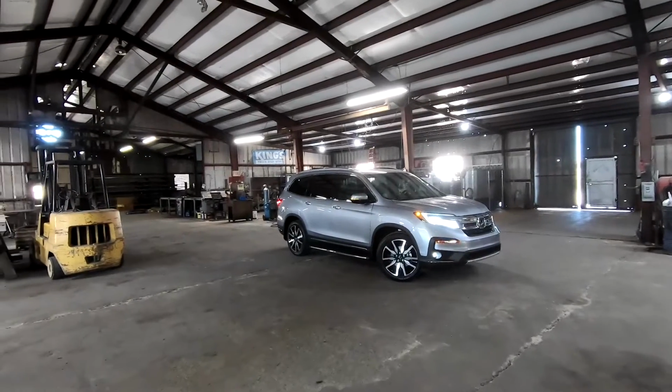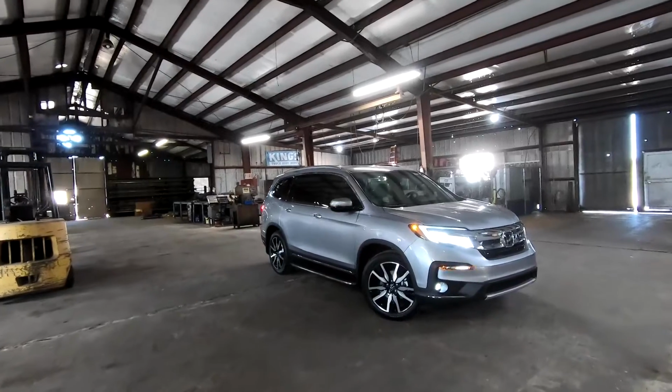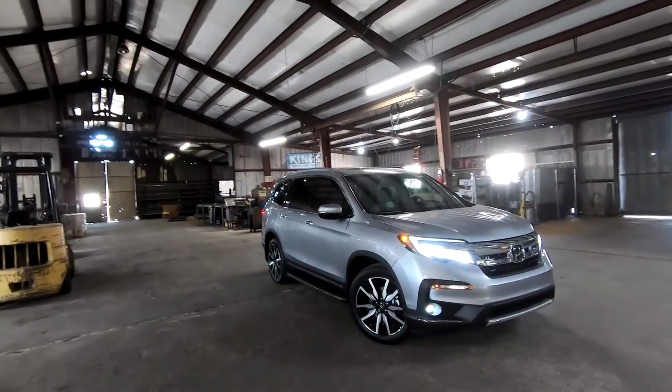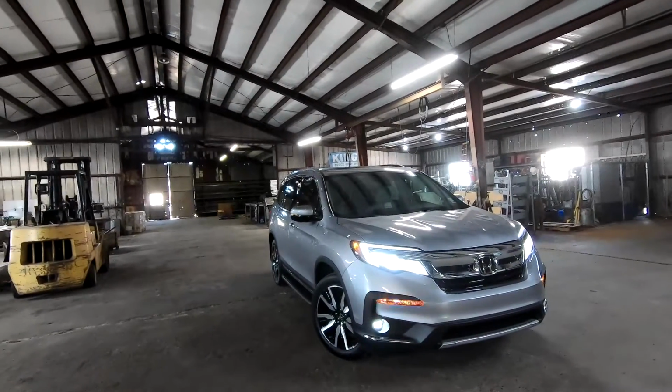The Honda Pilot is known for having a smooth and compliant ride on pretty much any road surface. A lot of interior space. It's roomy and comfortable as well. Some interesting little nooks and crannies for storage.